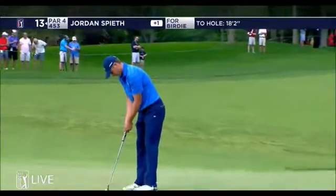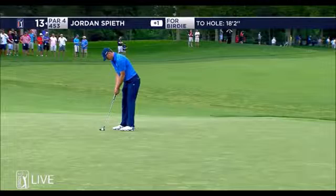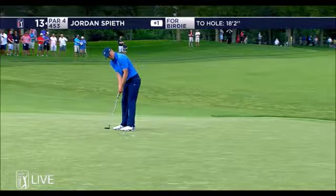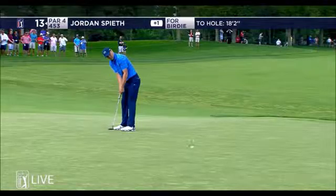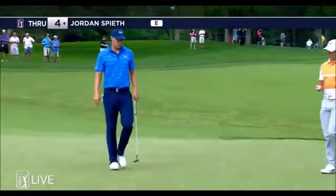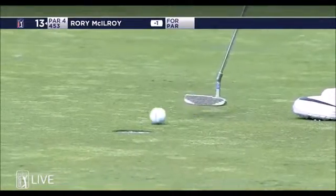Pretty much, if you hit a significant number of greens, you're going to give yourself some opportunities, and with the pureness of these greens, you're going to make a lot of putts. Jordan racing it down the hill also. Especially once he gets one good look at a birdie. Here's McIlroy for par.